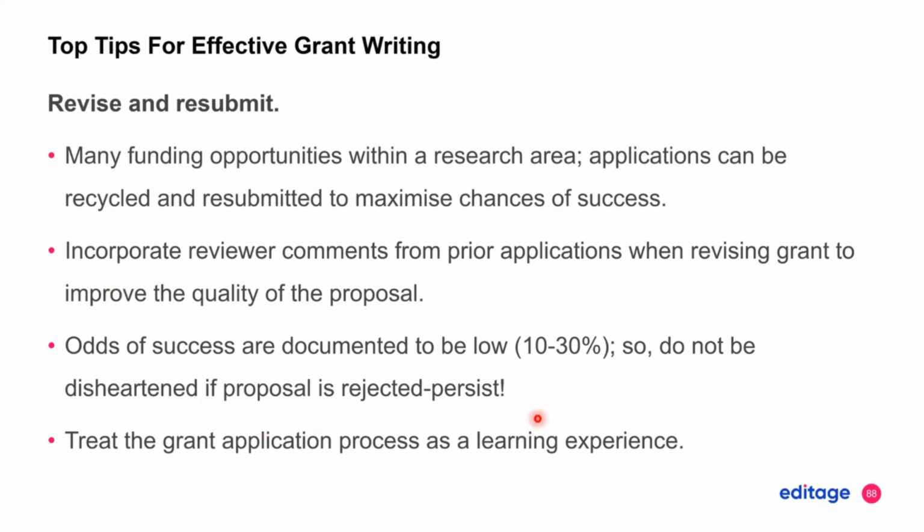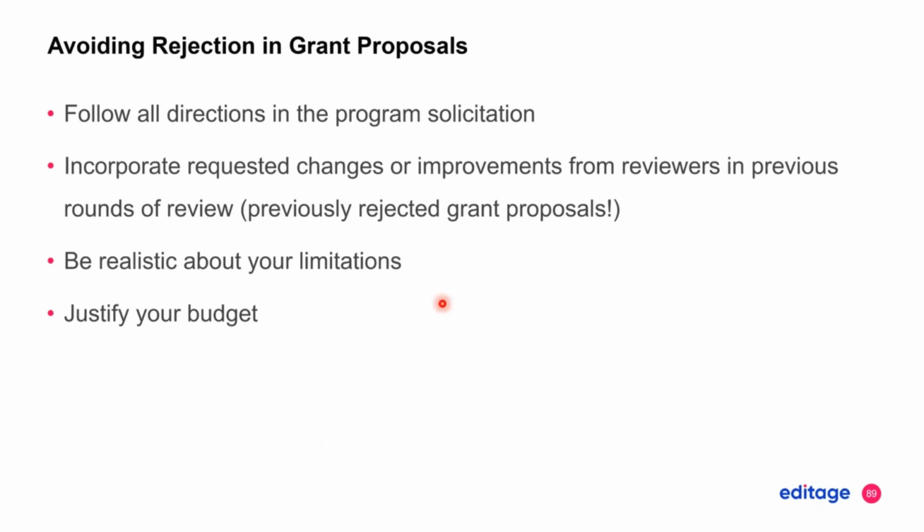Again, funding opportunities are low. The success funding rates are low. So treat the grant application as a learning process. So the biggest grants, I got rejected 2 or 3 years before I got the bigger grants. So follow instructions, incorporate the requested changes from previously rejected proposals, be realistic about your limitations, and then justify every item in your budget.